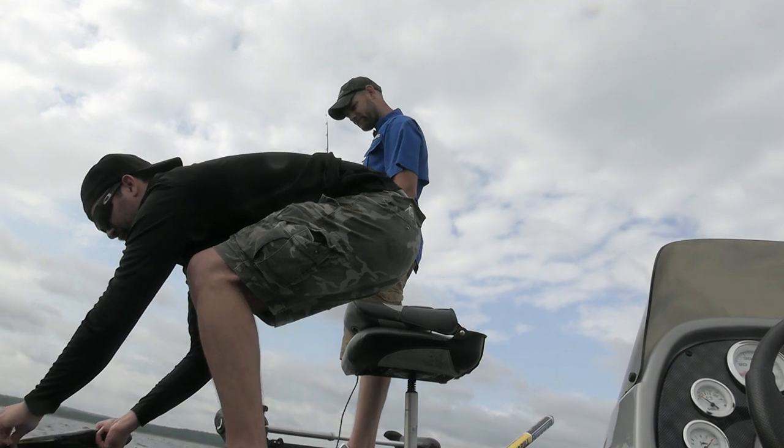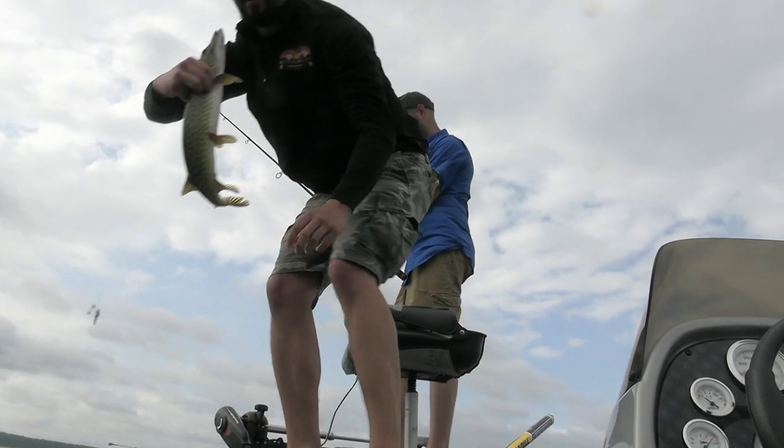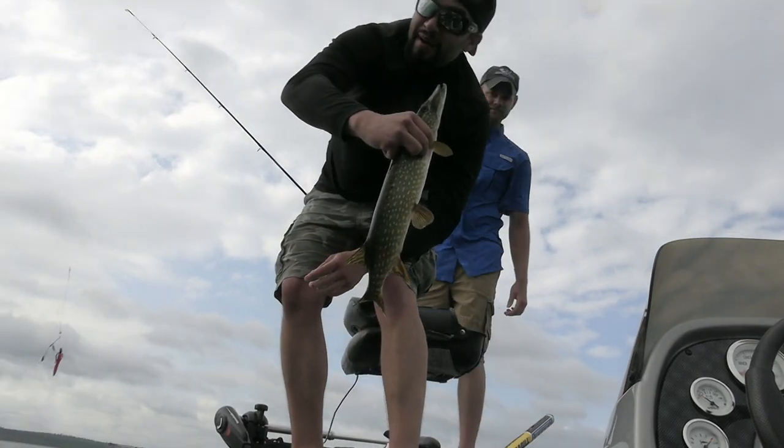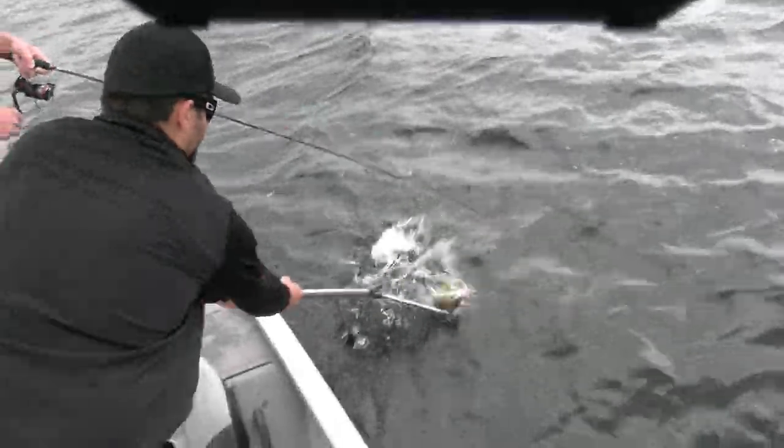Cool. 21 inch, 21, baby. Yeah. Got him on a white spinnerbait. Oh, that's why it's a smallmouth. Those things are quite good.